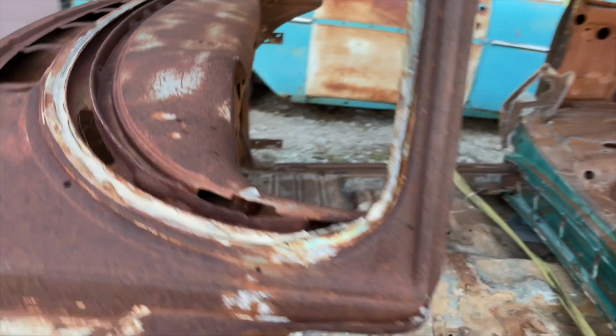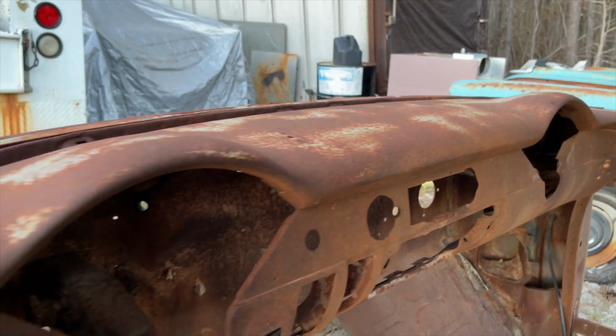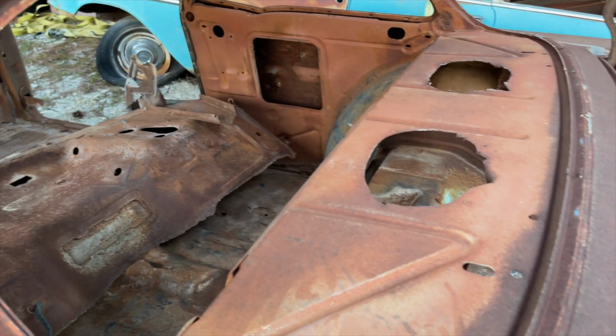Firewall is good. All the body mounts are good. You can tell it used to be a hot rod. They had different shifters in it over the years. They had a gauge there, cut it out for a later style radio. But all that stuff's fixable. The floor pans are good in it. Even back here, all around the windows is good. There's no rust in the normal spots. All this is nice and solid.